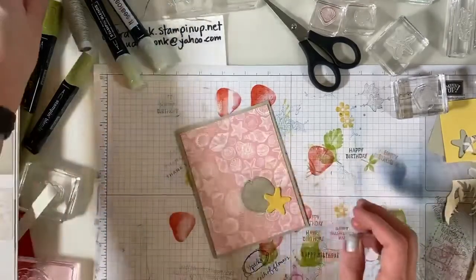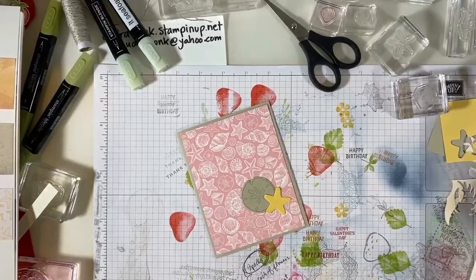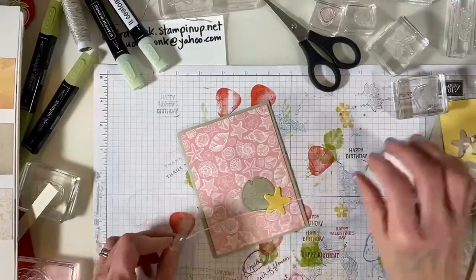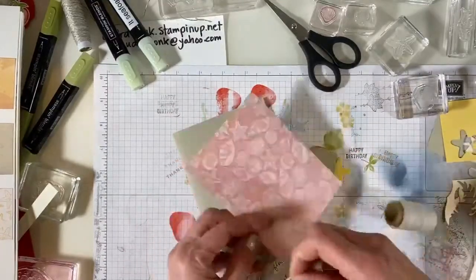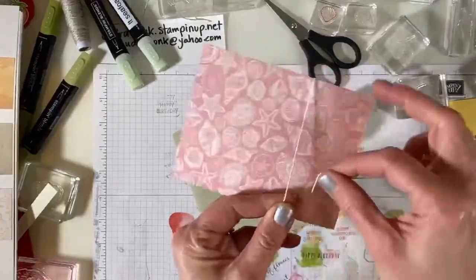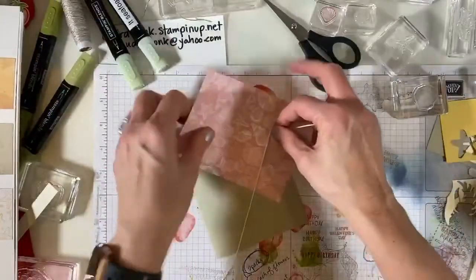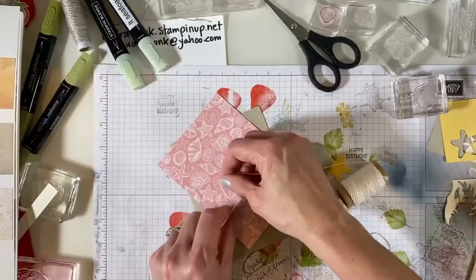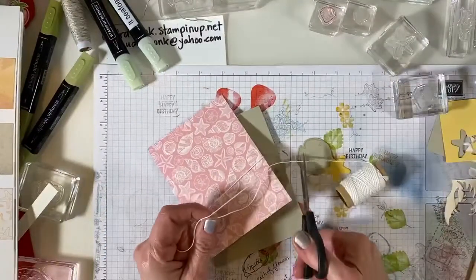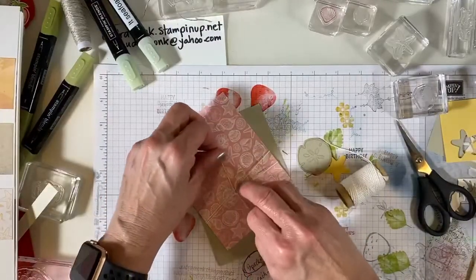All right, and then we're going to add, I want white. We're going to add white twine going around that little guy. See if I can get some white twine out. I can. All right, so we're not going to put that down so that we can wrap the twine around it. Oh, it needs to be longer. Give that a little snip. All right, my friends, we are just going to tie this up.